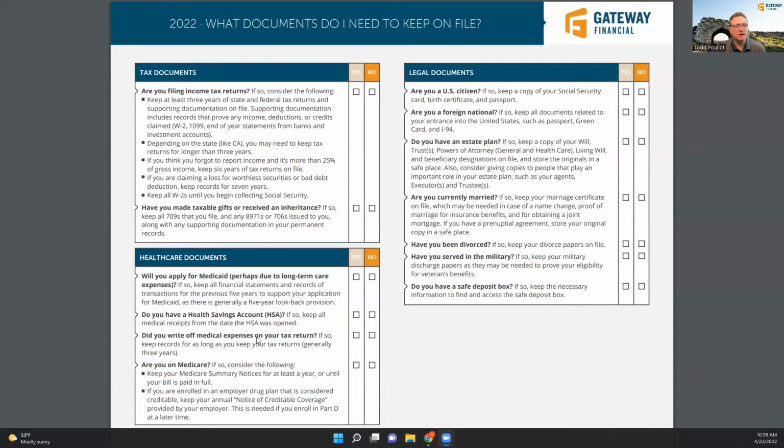And do you write off medical expenses on your tax return? As long as you keep your tax returns and that supporting document that we spoke about above, you should be fine. And if you're on Medicare, keep your Medicare summary notices for at least a year until your bill is paid in full. And also, if you're enrolled in an employer drug plan, keep this notice of credible coverage provided by your employer. This is needed if you want to enroll in Part D at a later time. So that's very important with Medicare there.